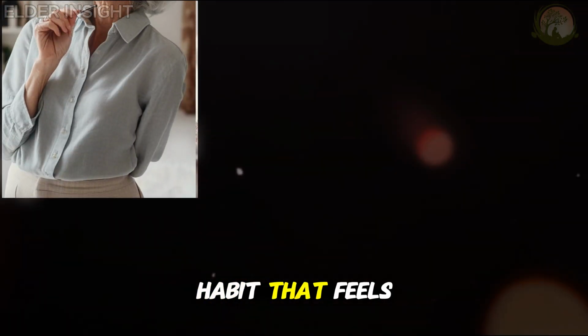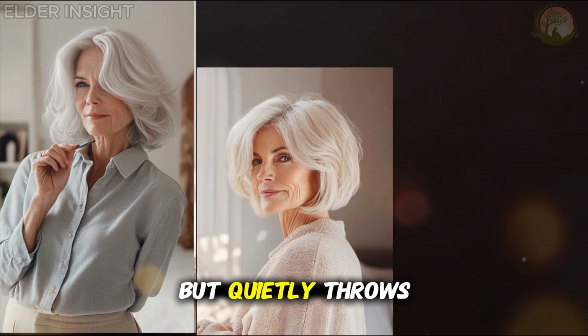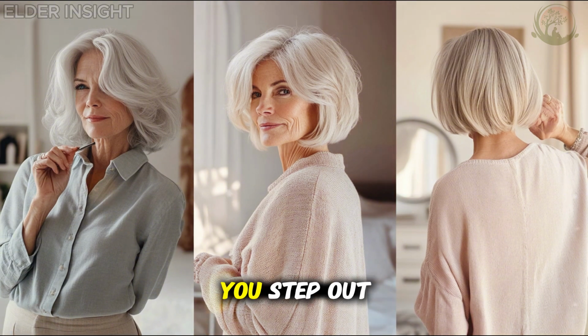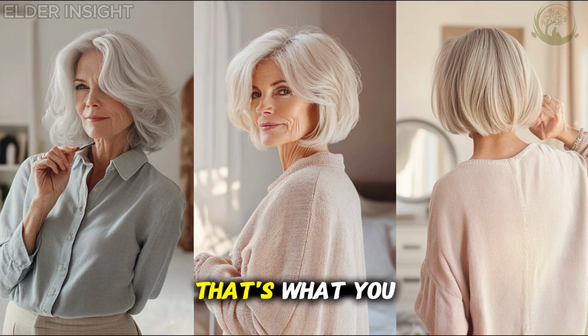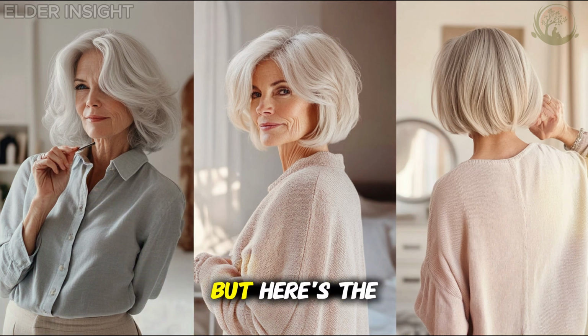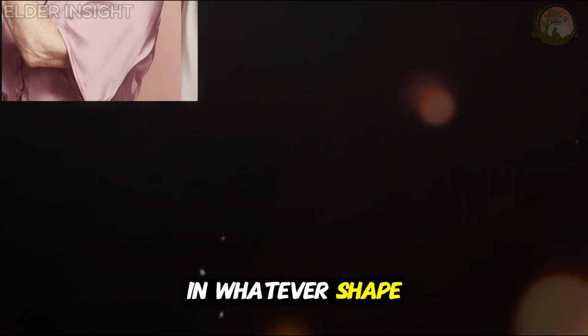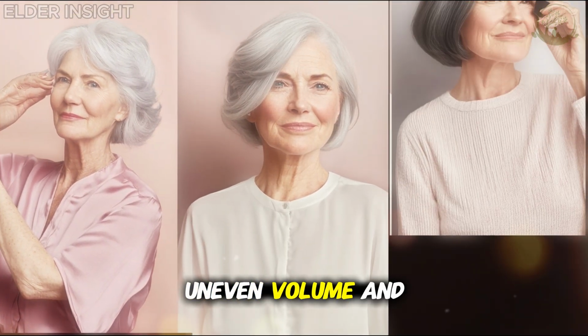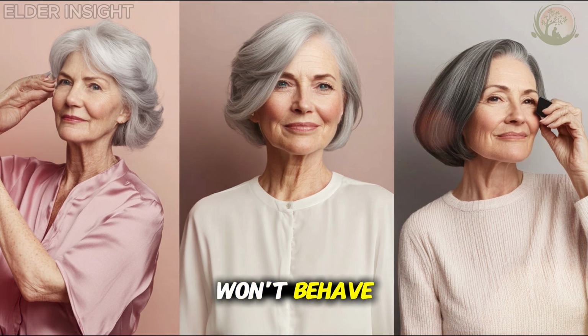Now here's a habit that feels completely natural, but quietly throws your whole bob out of balance. You're starting at the front. You step out of the shower, towel off, and what do you reach for first? The bangs, the sides, the seam parts. It makes sense, right? That's what you notice when you look in the mirror. But here's the trouble. By the time you get to the back, it's already dried in whatever shape it felt like. That means bulky napes, uneven volume, and sections that just won't behave. You've built your house, but forgot the foundation.